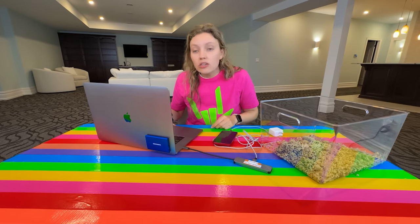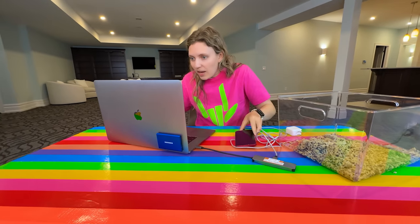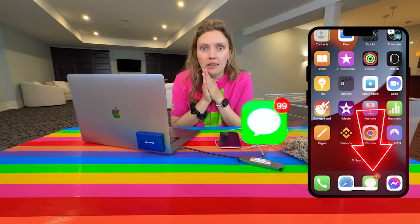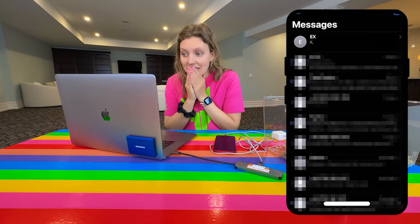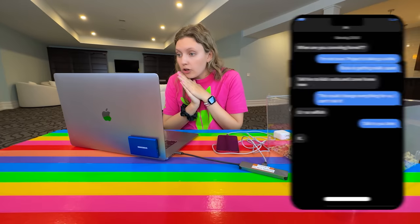Wait, you can see their text messages. Oh my goodness. Wait, this is so crazy. I have a lot of unread messages, which means this phone was probably in there for a while. Their ex texted them. Oh my goodness. This is so juicy.